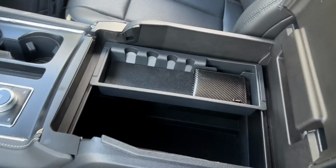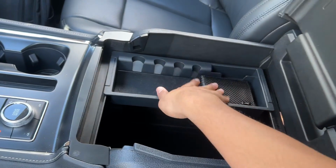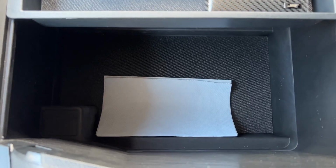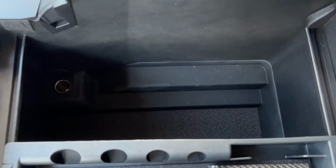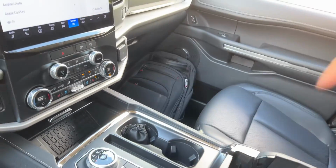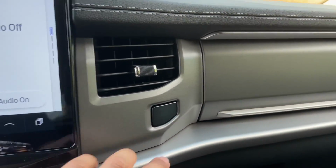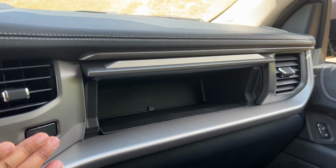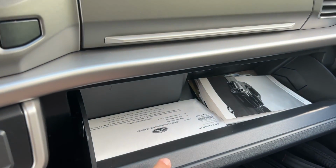Center armrest is absolutely massive. You have this little tray here with your coin holders and everything. Put a wallet right there. But as you can see, the space is so deep, it's massive. You can put just about anything you need right there. And I like the fact that you have two kind of glove boxes. Very smart. Really appreciate that.